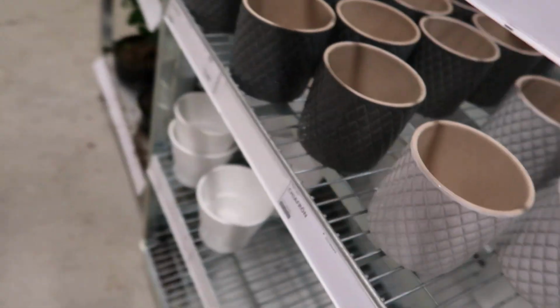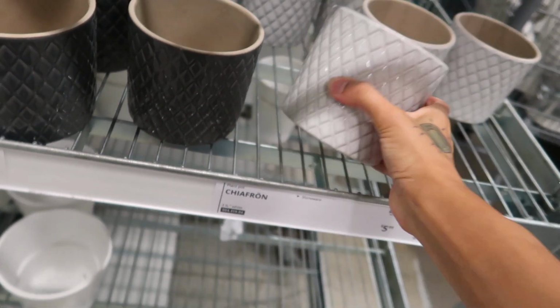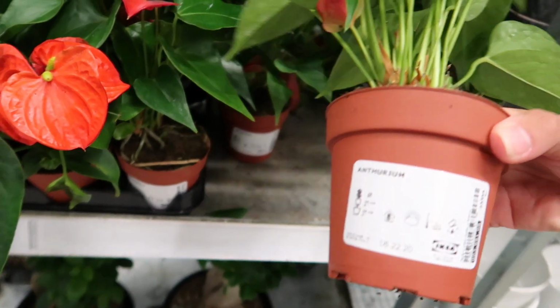And then I found these pots, the black and white ones, and I couldn't tell if the white one was true white or off-white. I kind of want a true white one, so I didn't end up getting it.